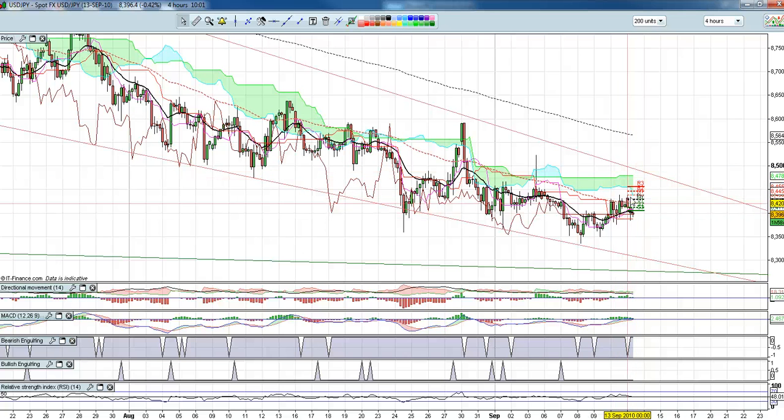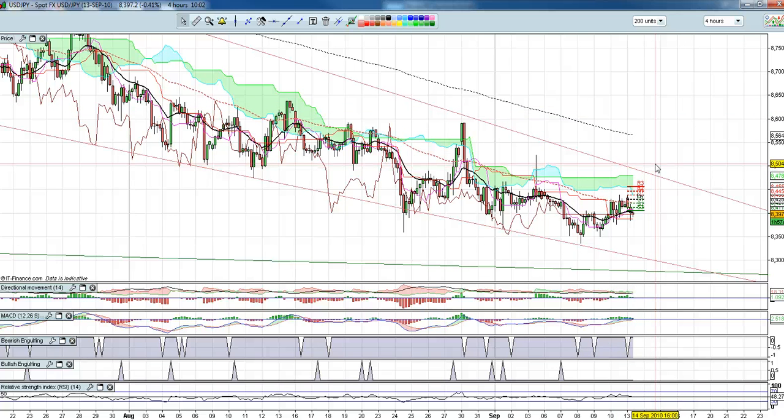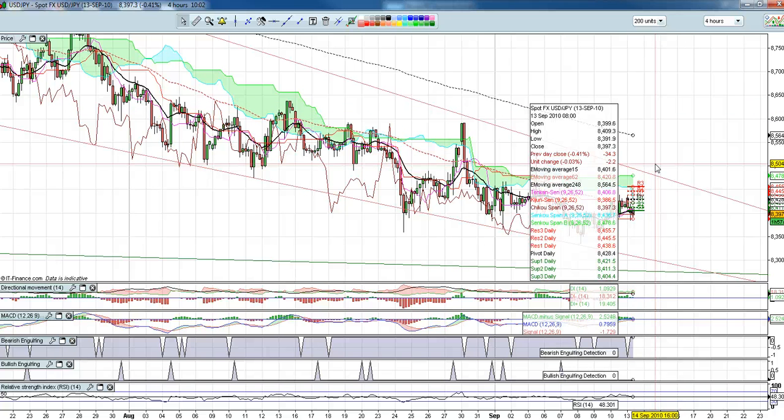What I'm looking for is a breakout now. I want to see this sort of area: first my cloud cover 84.78, then my trend line 84.85, and finally 85, the figure. I want to see that breached to give me the bias to start taking long trades to the upside. Also, one of the reasons why I think this trade is overcooked is I'm looking at euro yen, and that's around 261.8% on the daily chart, which is warning me of at least a correction.